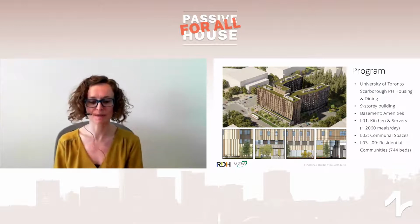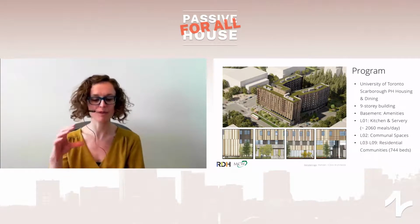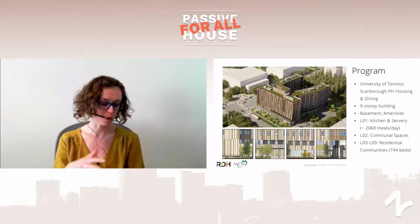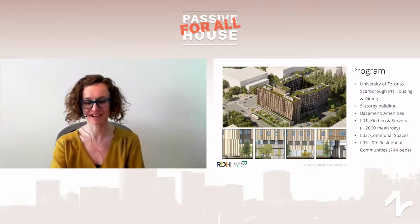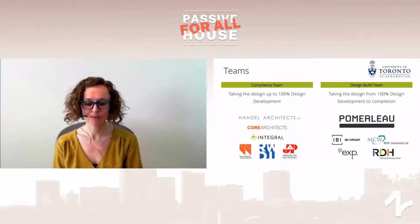It's a 9-story building with a basement. We have the large commercial kitchen around level 1, and then a few communal spaces at level 2, and levels 3 to 9 being fully residential to host about 750 beds. So quite the undertaking. I'm going to take a moment to recognize the whole team.